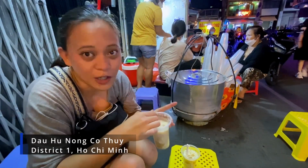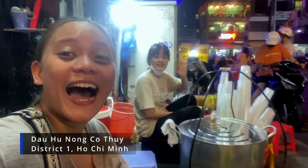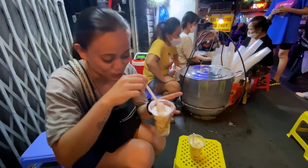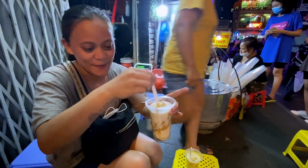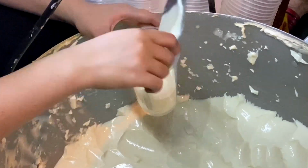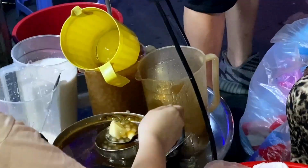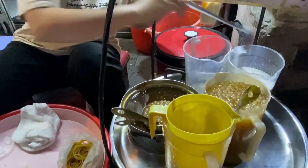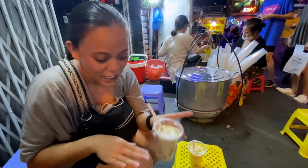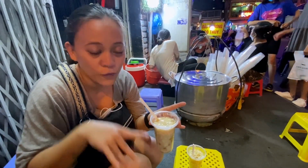Very nice dessert snack while walking around the market. Very good. Ngon quá. Pretty cool. I didn't know they had this in Vietnam. Yeah. It's like soy tofu, and then they have kind of sugar syrup, boba. But they add coconut milk, which makes it very different from the one in the Philippines, because there it's only the soy, the tofu, and the boba.